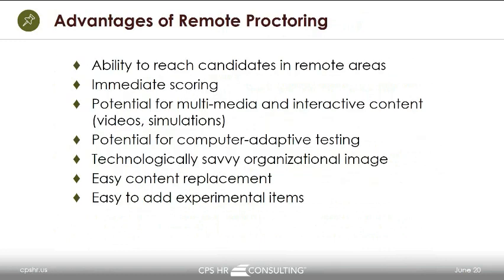We'll talk about the advantages of remote proctoring. There's lots of advantages to remote proctoring. Some of these are going to be shared with the other types of online testing, of course, because it's still online testing. But the first one listed is really one of the biggest advantages, and that's the ability to reach candidates in remote areas. So these are the candidates that you may have never had any chance to reach otherwise.